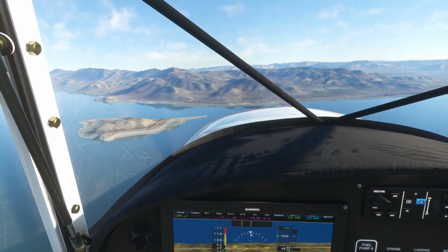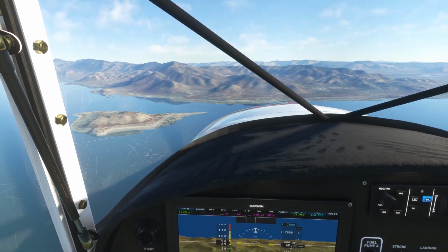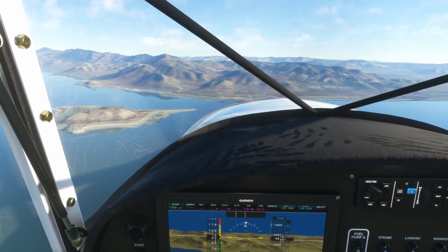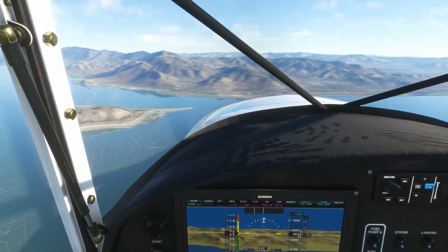And on that note, I've owned the FreedomFox now for a couple of weeks, and I would say every few days Parallel 42 have been putting out an update for the aircraft, so that's really great to see, always, that a developer keeps on top of the product.